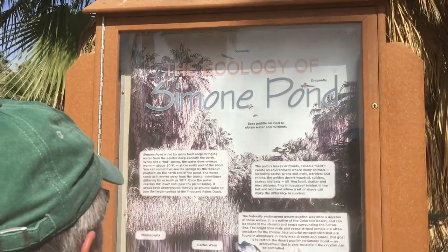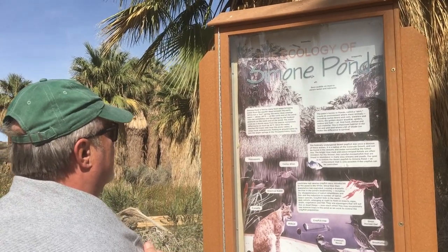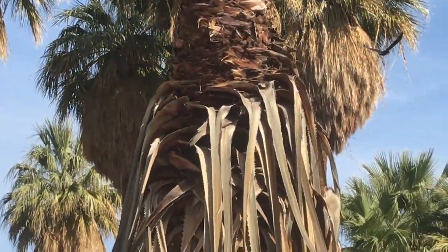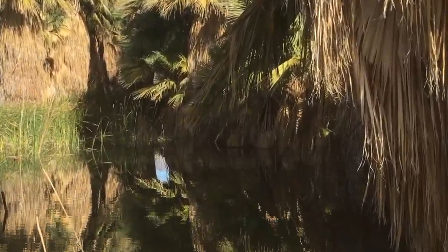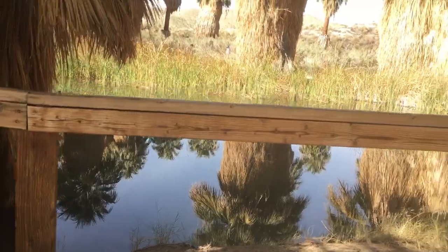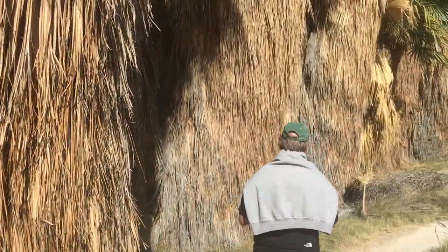The water does emerge warm, about 80 degrees at the north end of the pond. You can sometimes see the springs by the outlook platform on the north end of the pond. The water cools as it moves away from the source, sometimes differing as much as 30 degrees. So at this oasis, there's a pond, and it's just a wall of palm trees surrounding the whole pond.